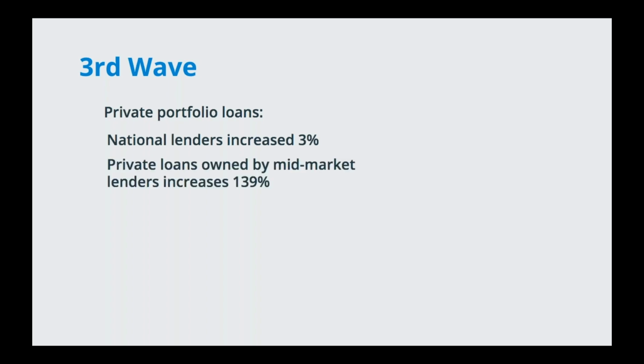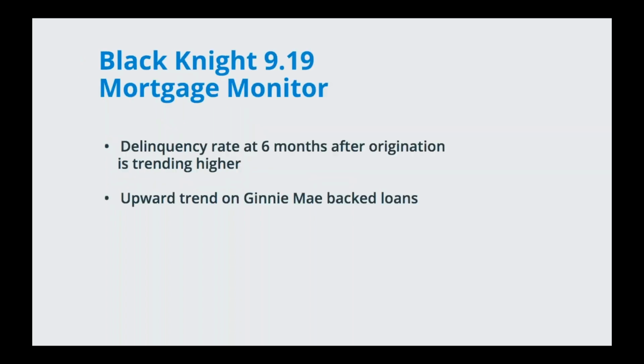But something that's pretty staggering is the private portfolio loans. National lenders increased by 3%. But private loans owned by the mid-market lenders, so these are maybe some private family office loans, that's up 139%. Some of those guidelines are not as strict as at the institutional level, and you're starting to see upticks in delinquencies there.